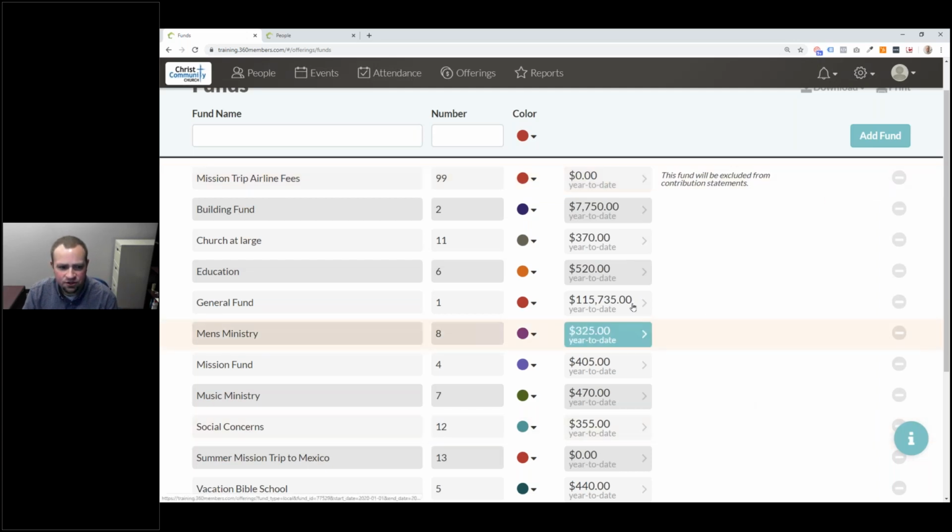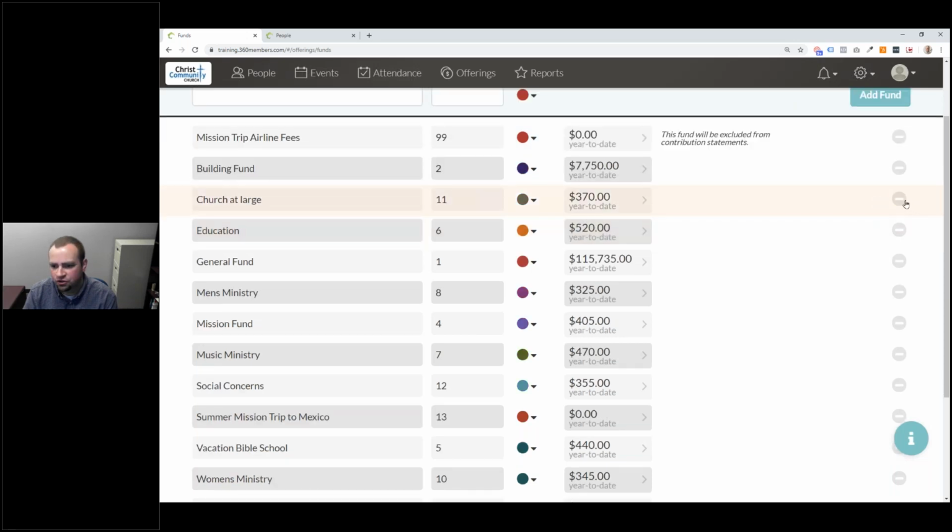Lastly, what I want to show you is if you are deleting an account. If I go over here and let's go to a different one, we'll go to church at large. If I hit the delete button and there's offerings for that, I can deactivate it, meaning it will not show up anymore on my list of available funds. But I can always add it back in by clicking that plus and saying restore.